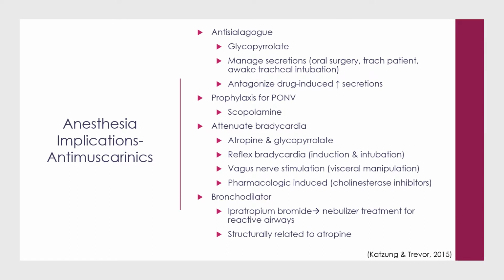Anesthesia implications for antimuscarinics: they are used in various phases of the perioperative period. For instance, preoperatively, glycopyrrolate can be used as an anti-sialagogue to manage secretions. This can facilitate oral surgery, manage secretions of a trach patient, and facilitate awake tracheal intubations. This agent can also be used to counteract the effects of increased secretions produced by ketamine.